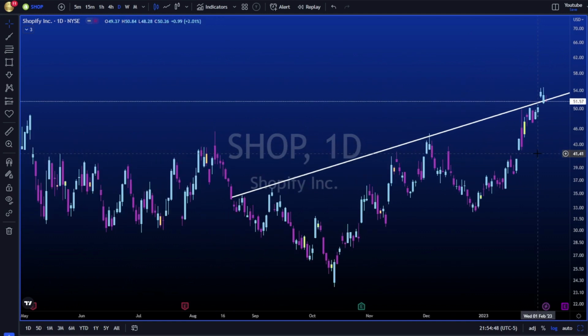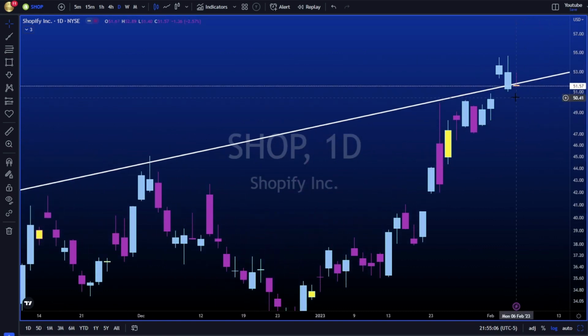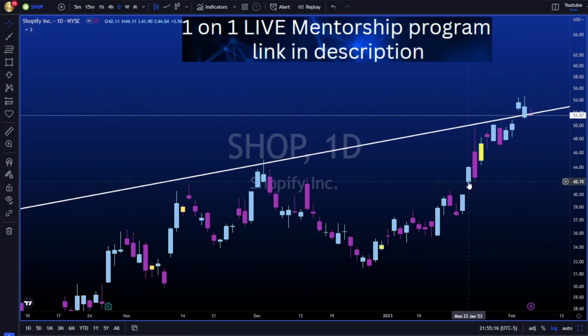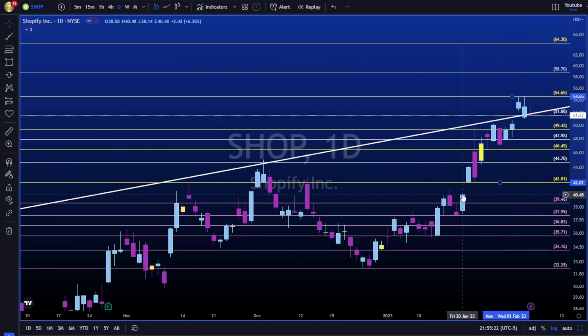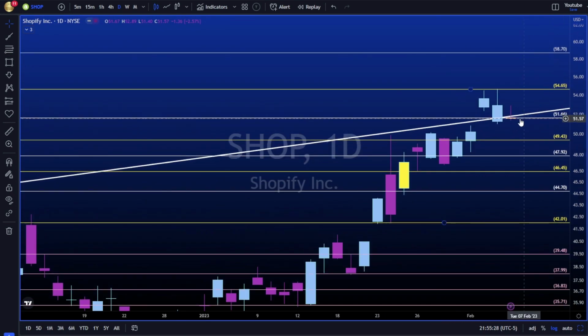Shopify, another great example of why trend lines are the true support and resistance for price action. Shopify broke up and above this trend line, opened a gap, went back down, and this gap, let's see if it's closed. It's not filled yet. So let's see if tomorrow or during this week this gap will get filled, and then we might get maybe continuation to the upside. We can take Fibonacci, swing low, swing high, and not surprisingly, price closed on a Fibonacci level.